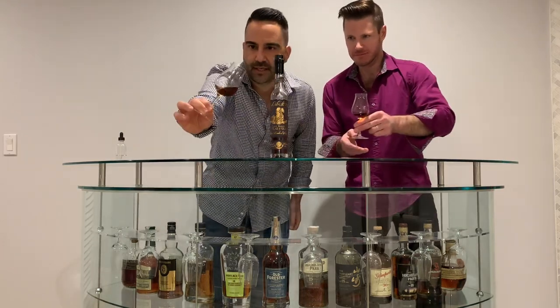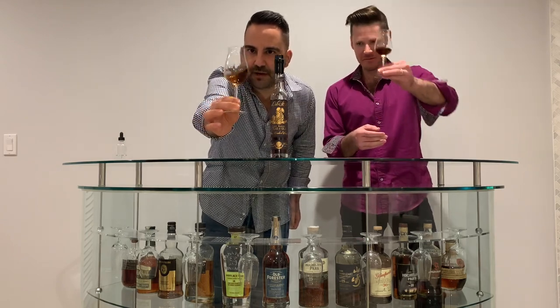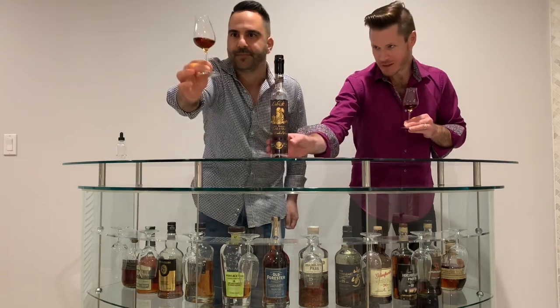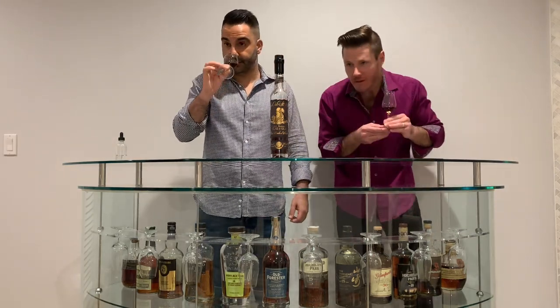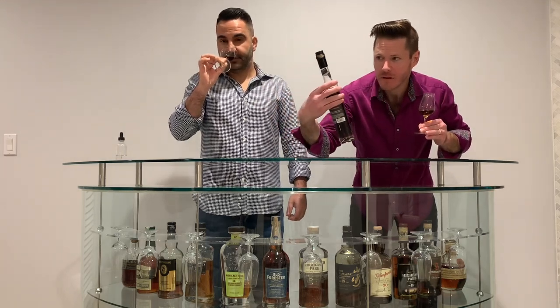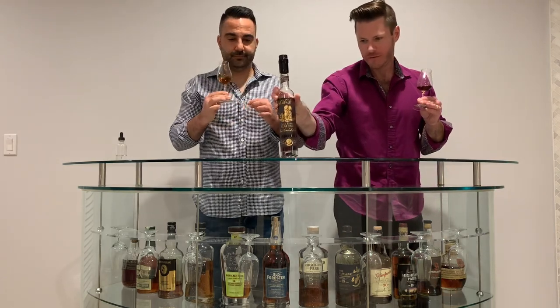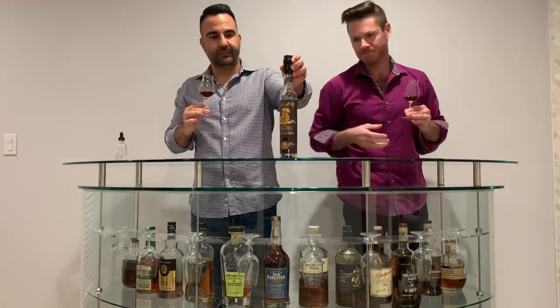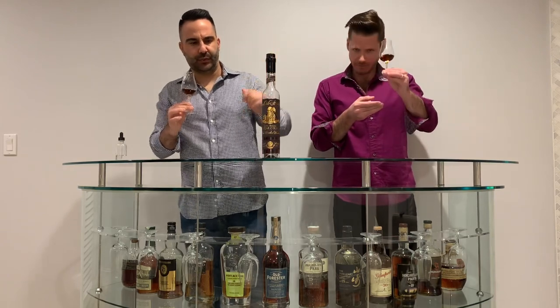I don't know how well you guys could see that, but that is a straight coffee dark color. Very, very dark. And it's at 54.2%. For what it's worth, this says lot 4, barrel lot 4, and bottle 440, out of I'm not sure how many bottles. It's been breathing for a good 20 to 25 minutes.